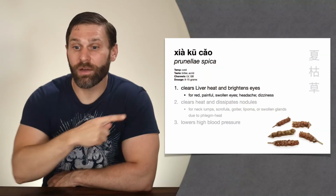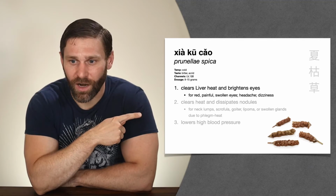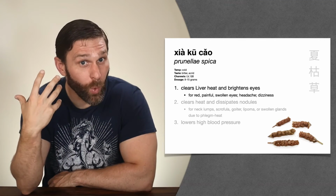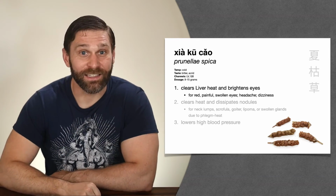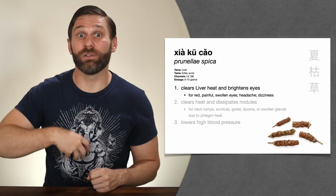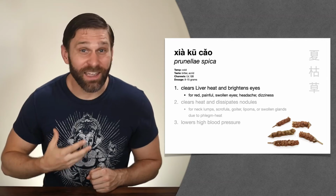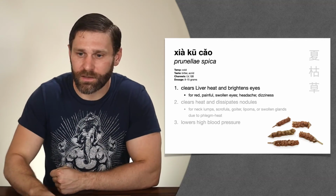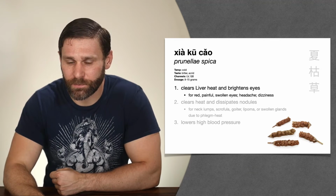But normally when we have these 3 causes, some herbs do all 3. We talked about Sangye and Juhua being very good for brightening the eyes. Well, here we have another herb that's very good for brightening the eyes. Xiakucao clears liver heat to brighten the eyes for red, painful, swollen eyes due to liver heat. We can also think about headache and dizziness. That's again liver heat, liver yang rising. That liver heat is rising up into the head, giving us headache, dizziness, maybe even ringing in the ears, things like that. So Xiakucao is a very important herb for clearing liver heat.